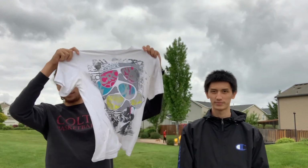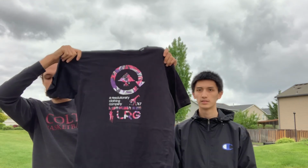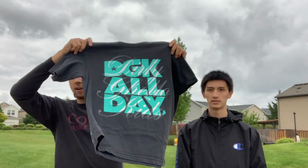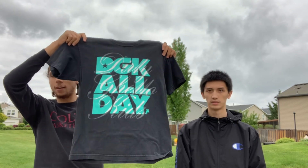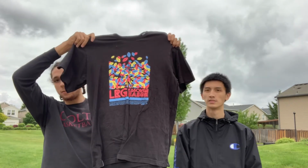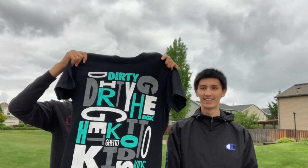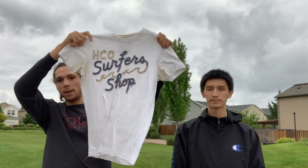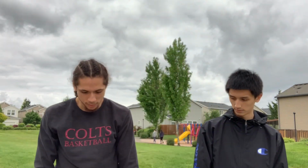We have this white shirt right here. This black LRG shirt right here. We have this all gray shirt. We got this black DGK shirt. It says DGK all day. We have this black LRG shirt. We have this black DGK shirt as well. We have this white Hollister shirt. And that's it for all the shirts.